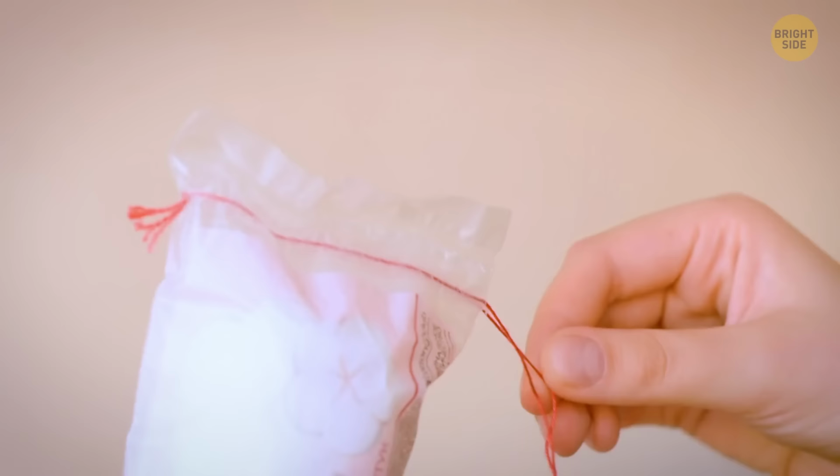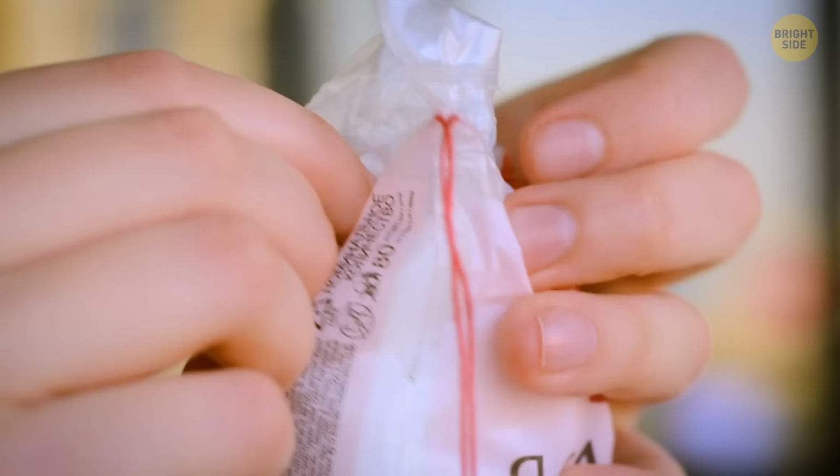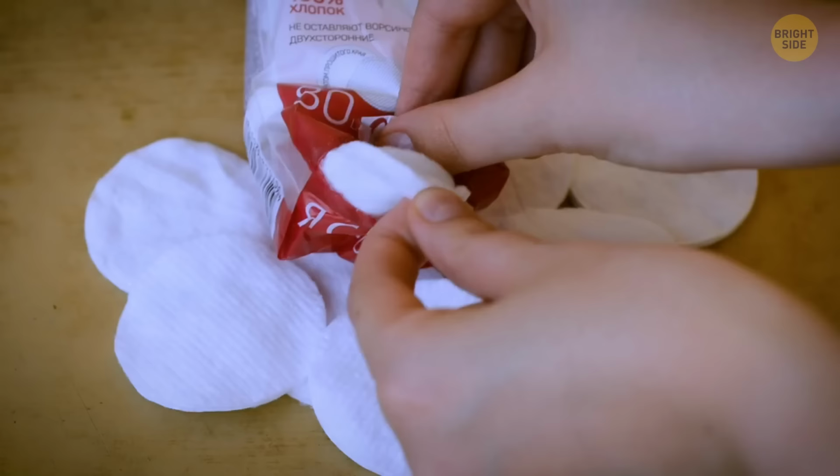A pack of cotton pads has those strings on it so that we can hang it from some hook or holder. And no, there's no need to untighten and tighten the pack again. Look at the bottom of the pack. It has a perforated line. Tear along it, and now you're good to pull out a cotton pad.